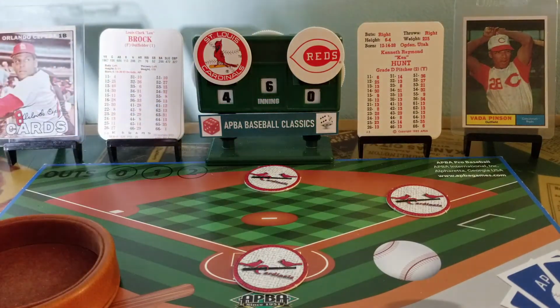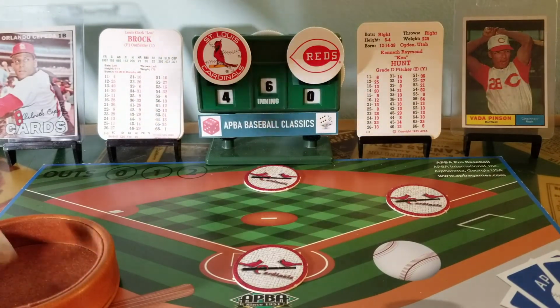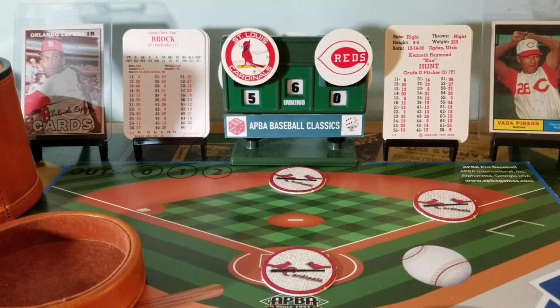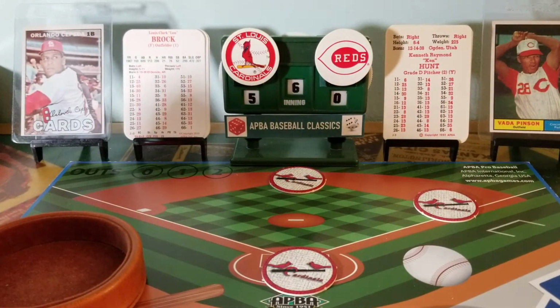Here is Lou Brock. .55, that's going to be a single. Shannon scores. And Maxwell goes to third. Third run in the inning, 5-0. And the Reds are experiencing death by pinprick. The Cardinals have not gotten any extra base hits. They've all been singles or errors. Curt Flood comes to bat.